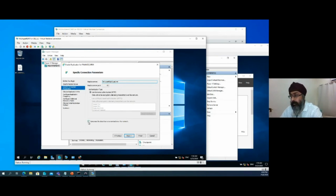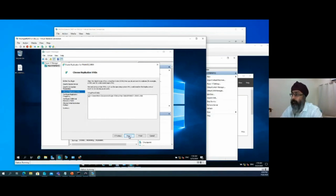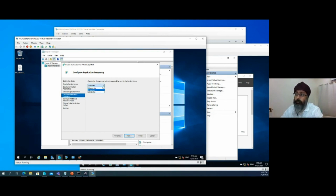I'm going to compress my data to use less bandwidth over the network, so it compresses and sends my replication. Next. This I leave as default. Next. There are 3 frequencies you can choose from: 30 seconds, 5 minutes, and 15 minutes. I would like to choose 5 minutes, a balance. If later you need to change, you can change from here, faster or slower. Slower means less network usage, but a bigger chunk of data will move at a time. I just choose 5 minutes.